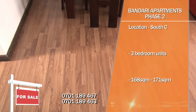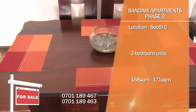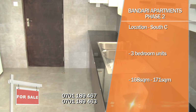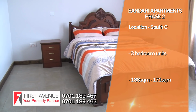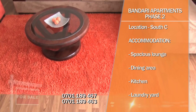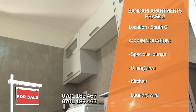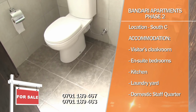The apartments come in 2 sizes, middle units of 168 square meters, while the corner apartments have size of 171 square meters. Bandari Apartments offer the privacy of community living with high-level security. Nearby amenities such as malls, religious centers, and numerous schools like Bellevue High School make living here hassle-free. Accommodation features include spacious lounge cum dining opening to the balcony, open-plan kitchen fitted with MDF high and low-level cabinets and granite worktop, pantry, laundry area, visitor's cloakroom.